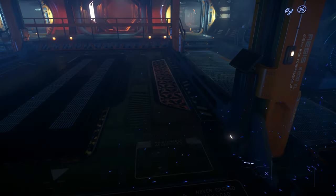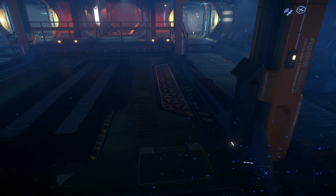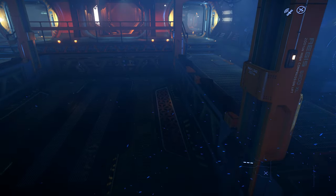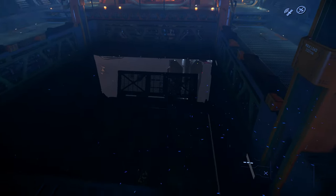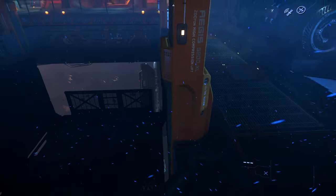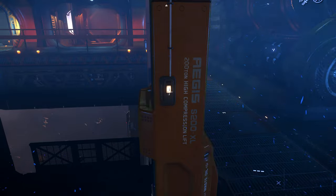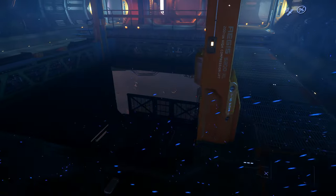And there are the go up, go down cargo elevator buttons and screens. You can see there's open space down there. And there we go. So easy to load things into the Hammerhead. We're gonna go ahead and bring that cargo bay up.